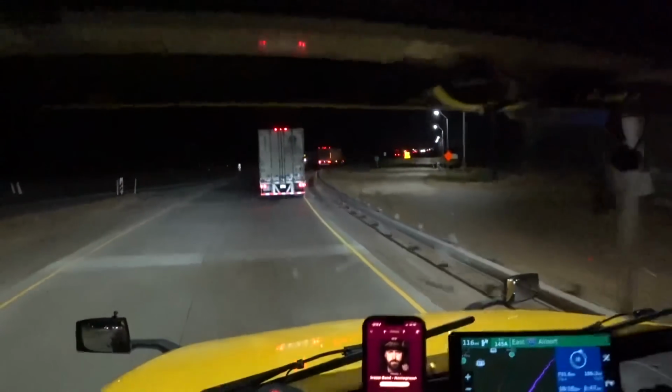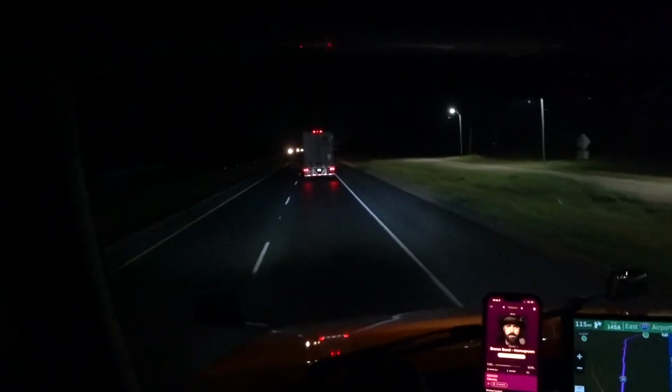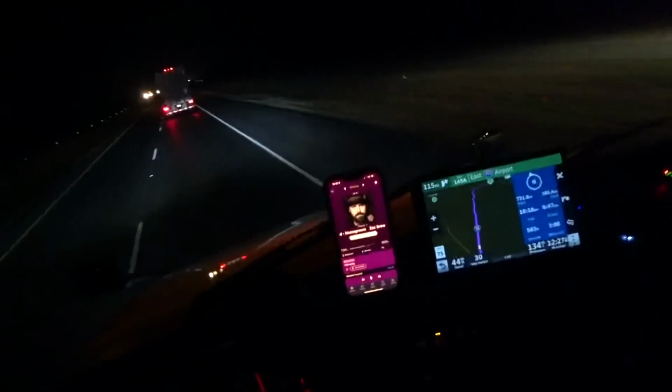XPO wasn't gonna let me over. He's like, hey, you gotta return the favor, Big Daddy. He just mad because he got blown by, and he's like, I gotta get in front of that Estes driver. All right, guys, we are 134 miles from the terminal, so I will see you when we get there.